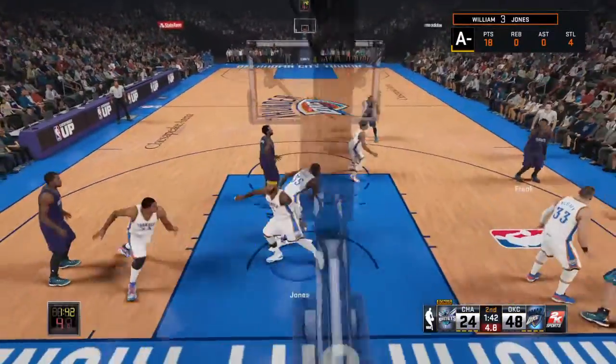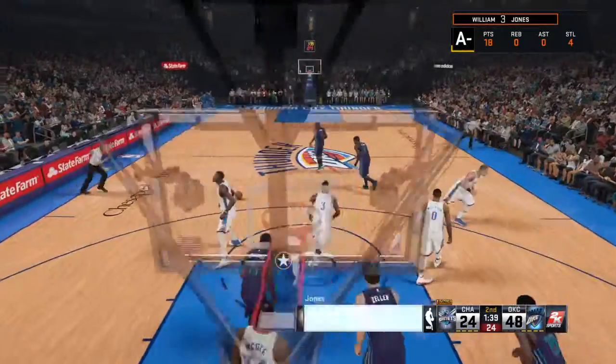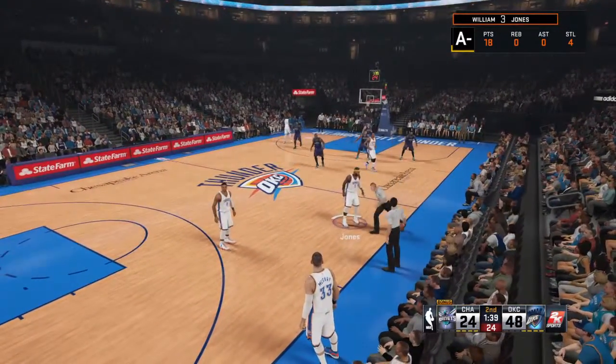To the left side wing. Wide open look. It's rebounded by Oklahoma City. Durant's got his third rebound tonight. You got to give them a lot of credit for the job they've done on the backboard. Well, they've done a lot of things right, but I agree with you, Clark. Their rebounding is right there at the top of the list.